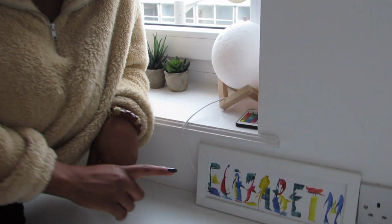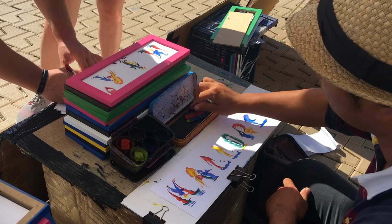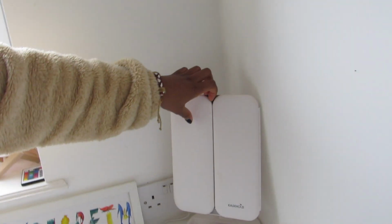So I got this from Mallorca when I went for my 21st birthday, and there was a street artist, and he painted it literally in like 2 minutes in front of us. I'd say watch the Mallorca video and you'll see it all there, baby. And then here's my mirror that I use to do the makeup.